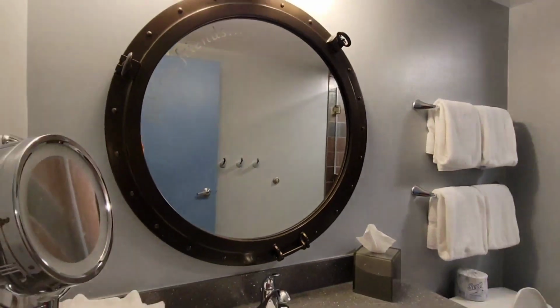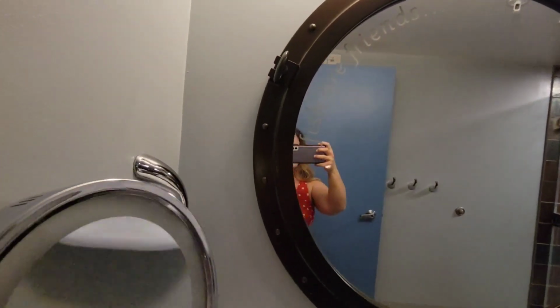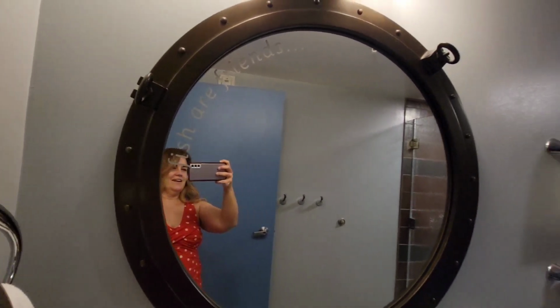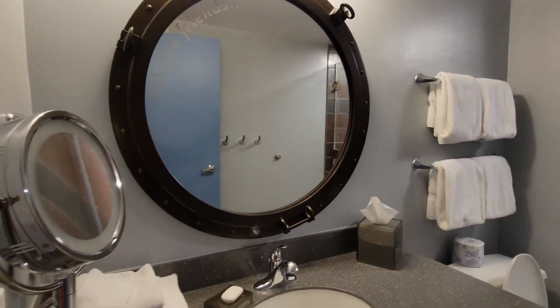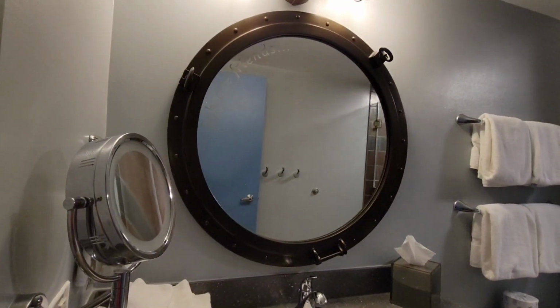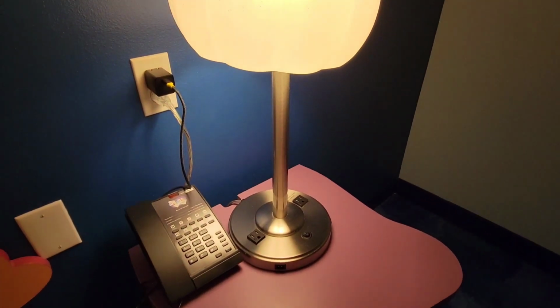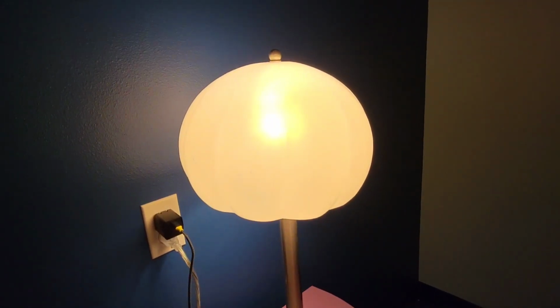I don't know if I noticed this before, but the mirror in the bathroom says, fish are friends. And it's like a little porthole, like you're on a cruise or something. Isn't that cute? I think these lamps are like jellyfish.